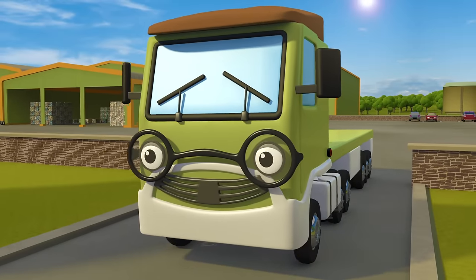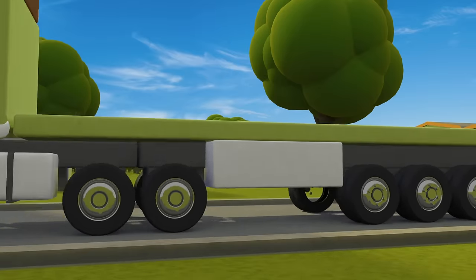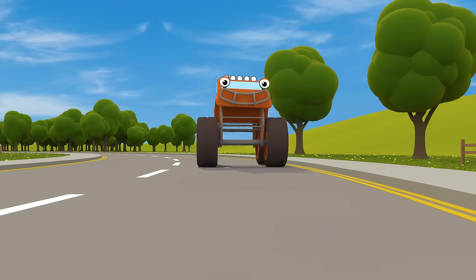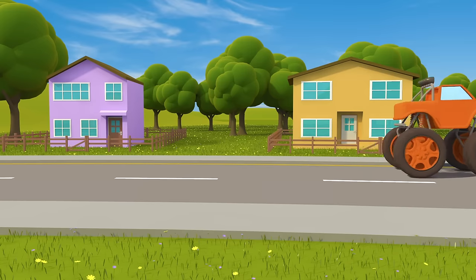Grandpa truck. Beep beep beep beep beep beep grandpa truck. Monster truck. Beep beep beep beep beep monster truck.